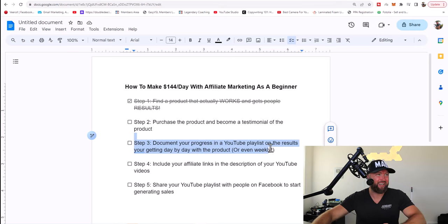So you need to purchase the product so you can become a testimonial of the product and document your progress in a YouTube playlist. You can even document your progress on Facebook. But a YouTube playlist makes it easy for people to follow your journey. On Facebook, they're going to your profile, and maybe you're mixing in other posts, posts of your kids, friends, family, your adventures in life, and you're mixing that with the progress of the product you're actually using, getting results with.